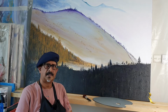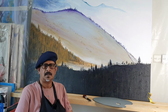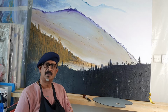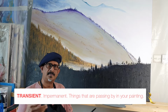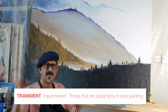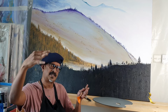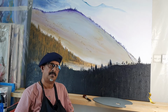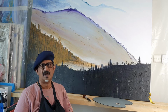In this painting, I have fog, steam, mist. They are all, including smoke, transient things in your painting. When I say transient, it means it's impermanent. It's something that is just passing by. It's not the same as a bird flying over. You like to freeze a bird or a car passing by. It is part of the image proper. But these elements, transient elements such as steam, smoke, fog, mist.